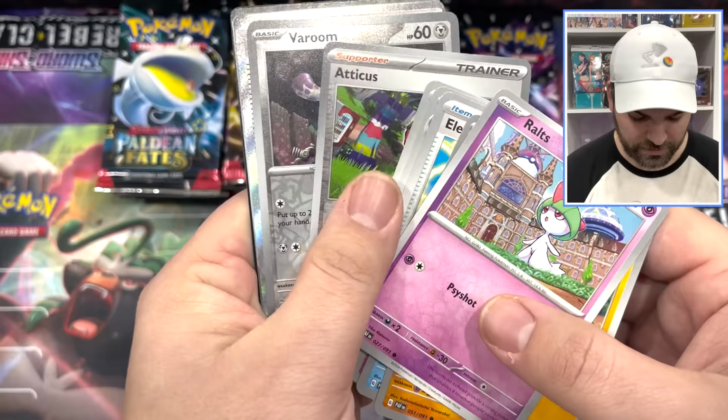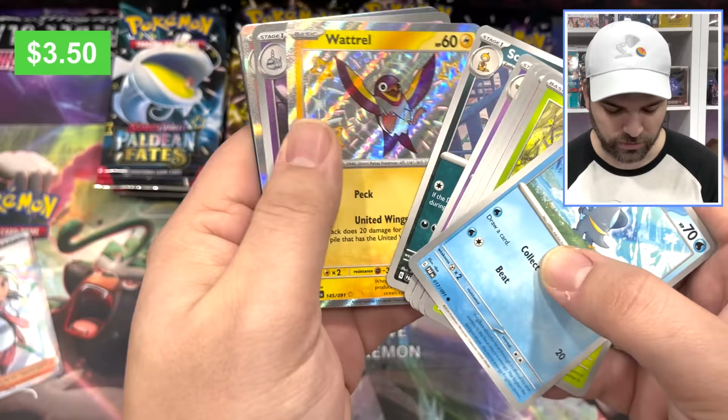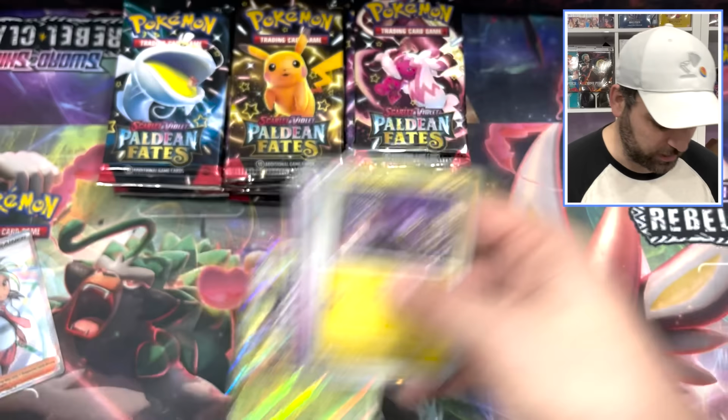We got our first double silver. These 36s truly seem random. I don't feel like there's a solid ratio for these. Wattrel. Okay, that is our first shiny card. As we open up nine packs here and get just one hit. Maybe two if you count the double silvers.